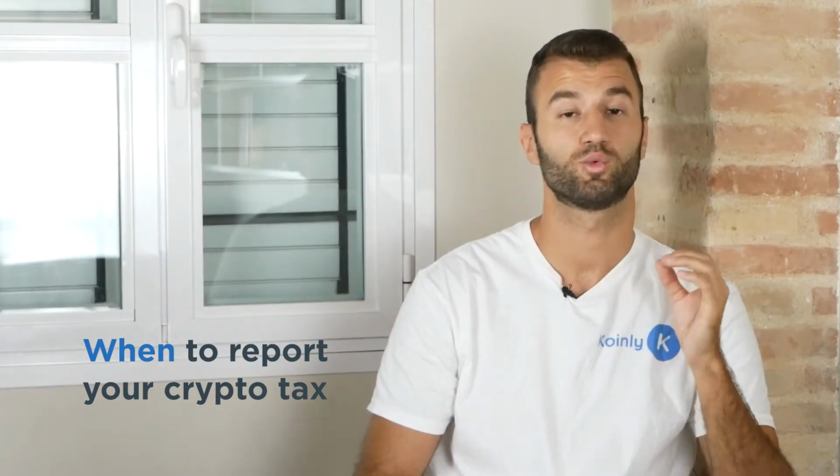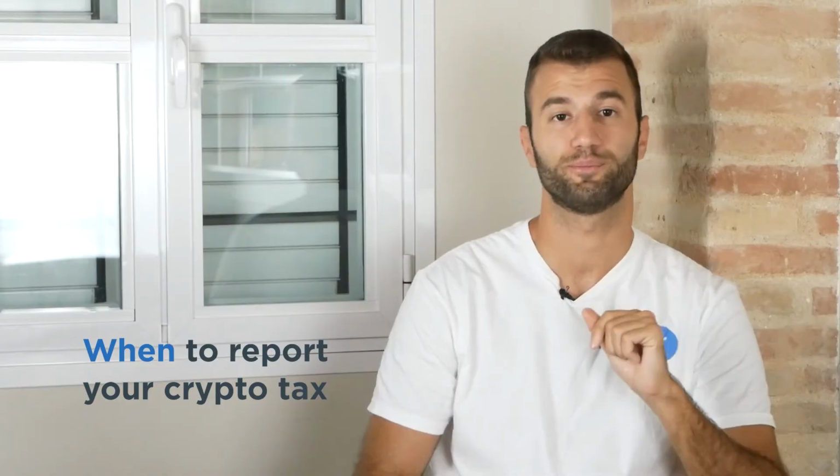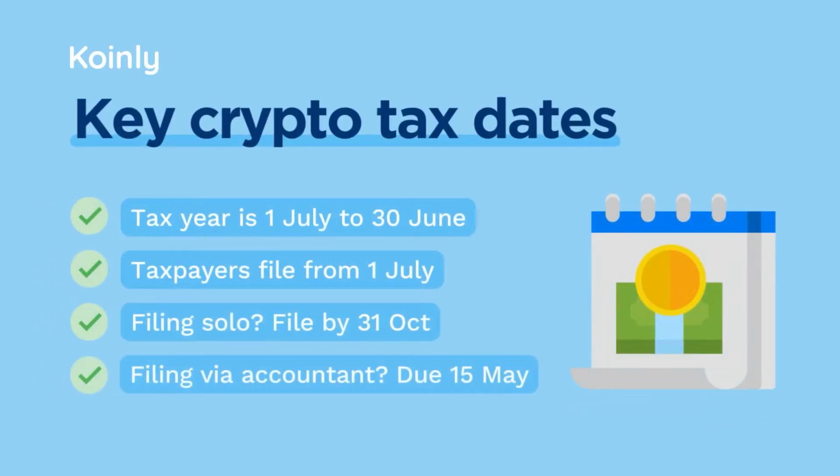When to report your crypto tax. So the Australian tax year runs from the 1st of July to the 30th of the following year. If you are an individual lodging your own tax return, you can do so between the 1st of July and the 31st of October of the same year. If you're lodging through an accountant, you may have until the 15th of May of the following year to file.